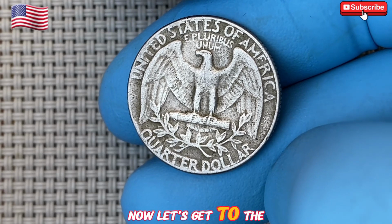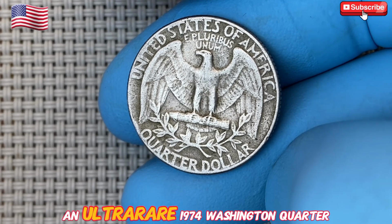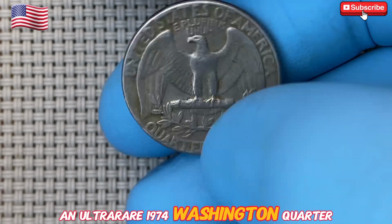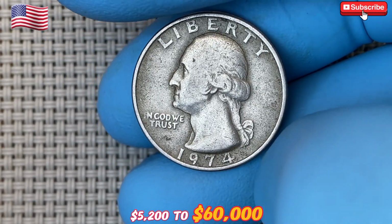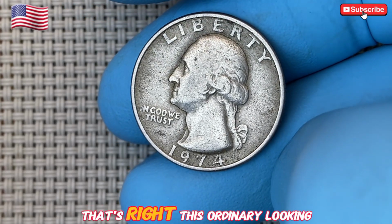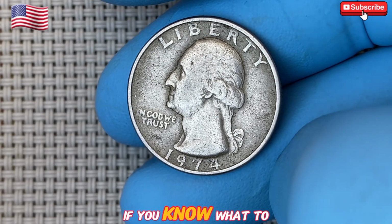Now, let's get to the numbers. Depending on its rarity and condition, an ultra-rare 1974 Washington quarter can be worth anywhere from $5,200 to $60,000. That's right. This ordinary-looking coin could be worth a small fortune if you know what to look for.